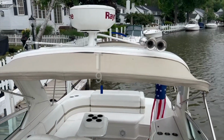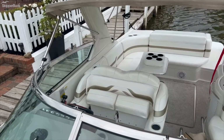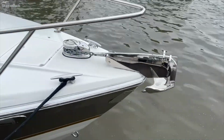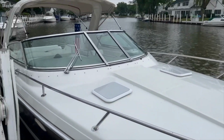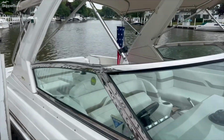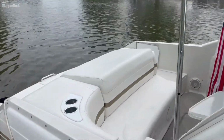This is a 2003 Formula 33 SS. You can see it has the windlass on the front. Nice walk-through window. This has a nice bronze gold hull. Very large swim platform on the back, nice sun lounge.